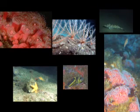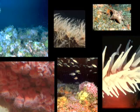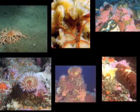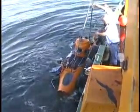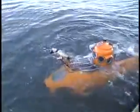One of the projects that we're doing out at Cordell Bank right now is trying to characterize the habitats and get some quantitative estimates of fish abundance, identify the invertebrates that live on the bank, and describe the distribution of those invertebrates on the bank. We've gone to using a manned submersible, and an observer, a biologist, sits in the front of the sub, identifies areas on the bank that we want to monitor, goes down as deep as 1,200 feet. We'll count and identify fishes.